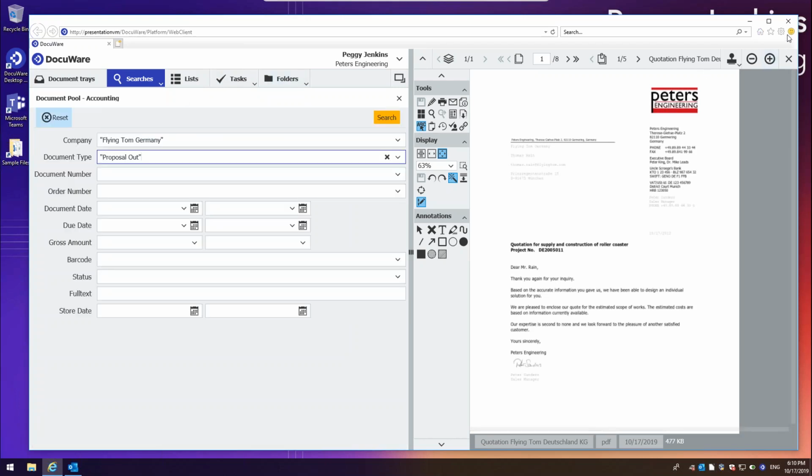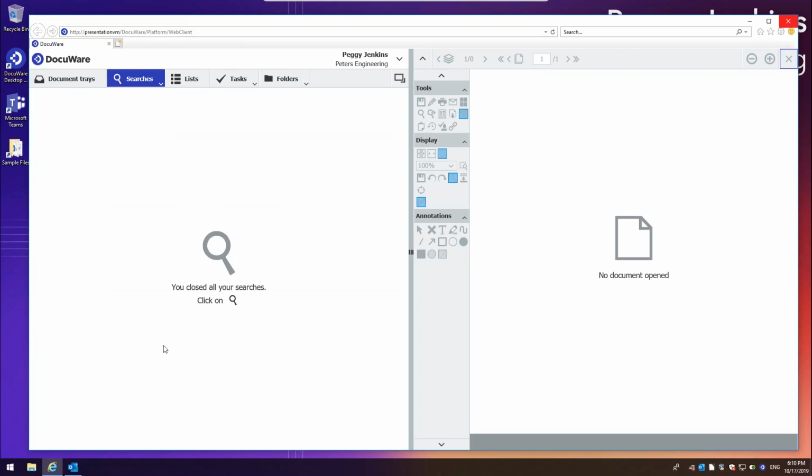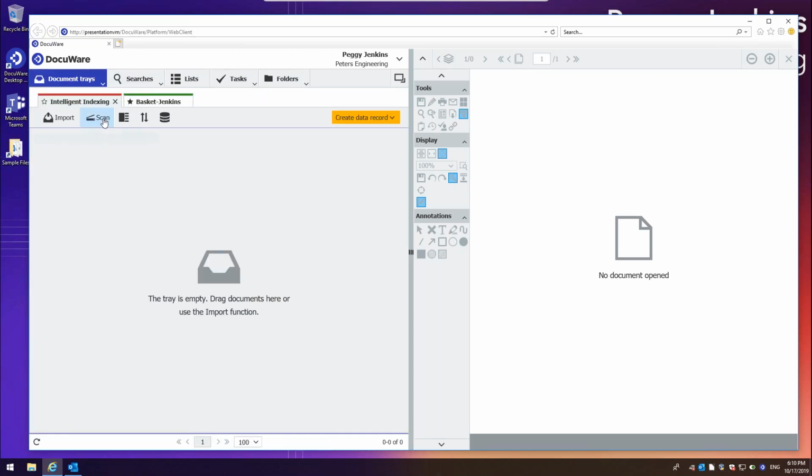We've already stored it, so let's go ahead and address some of the other ways of getting documents into DocuWare. So one of the other ways of doing it is to scan documents. So let's go ahead and scan some documents. We're going to click on our scan button.